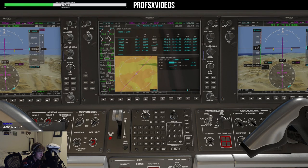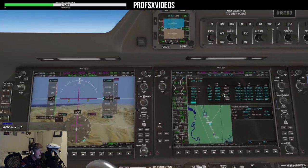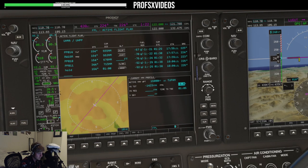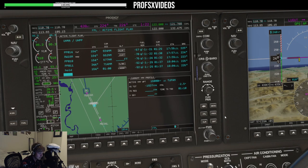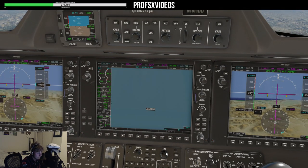Alright, so the max we can do is 1900. So we'll just do 1500. That's an hour in an hour. Minus 2000 is a lot. Ah, for this aircraft, yeah. Yeah, it is. But to be honest, we could just override that, because we can go by degrees. We'll just do 2.5. That's pretty much 1900. So we'll just do a 2.5 degree descent here. It's an hour 10 minutes. Should be good.